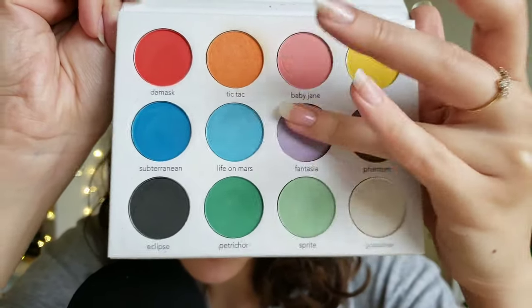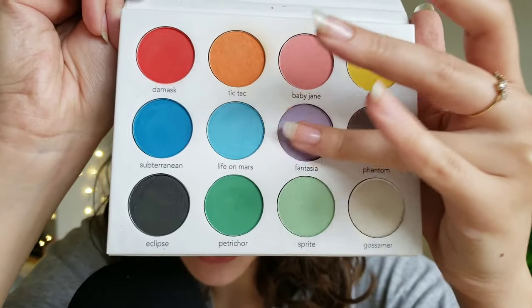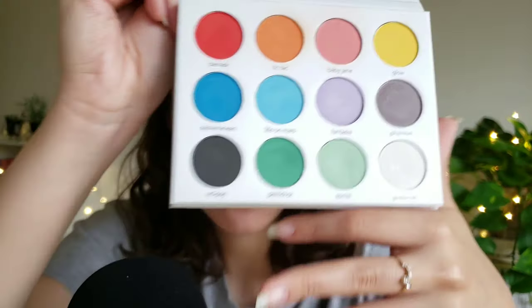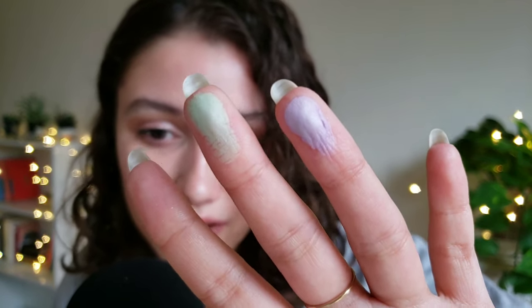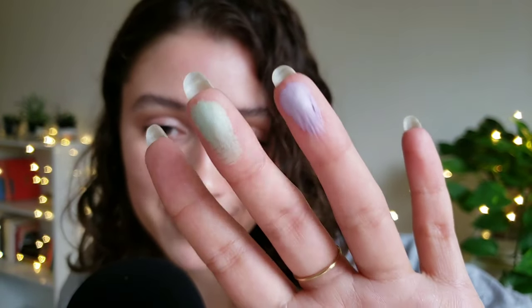I'd like to use this more. It would be really fun to just do a whole video dedicated to this, and maybe those little eye mask, lip mask things. So here they are. They look honestly better when you just keep it on your finger, because if you try to spread it out, you have to build these shadows up. But they're so cute. So that's another eyeshadow.